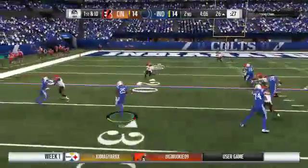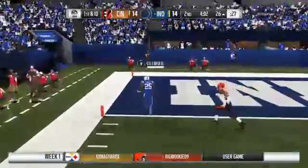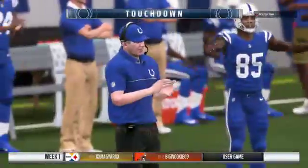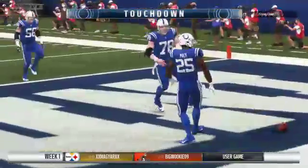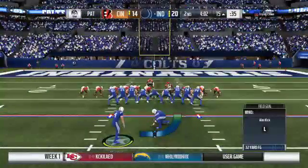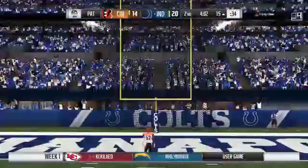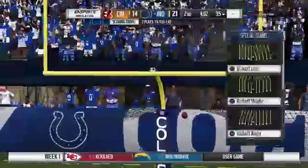They'll run it now out of the gun. And he'll get into the end zone. Touchdown, Indianapolis. A great effort there. 26 yards. And the Colts have broken our tie as they take the lead.